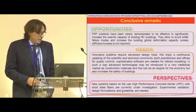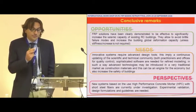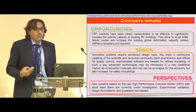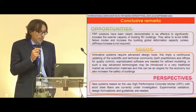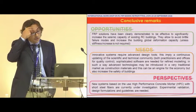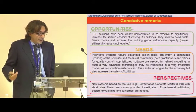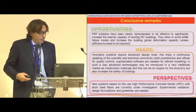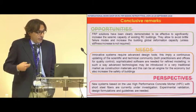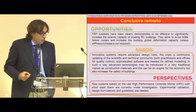So, just some concluding remarks. On the opportunities: FRP is no longer emerging, it is clearly demonstrated to be effective to increase the seismic capacity of RC buildings, because it is able to avoid brittle failures and to increase the global deformation capacity of buildings. What we need is advanced design tools, and a continuous updating of the scientific and technical community, both for practitioners and offices for quality control.